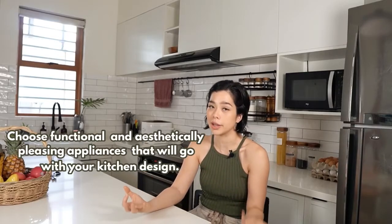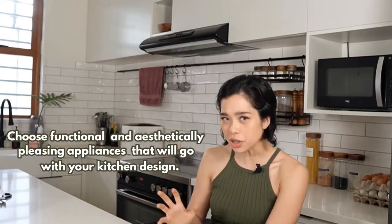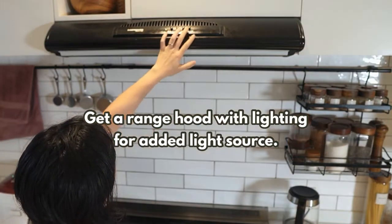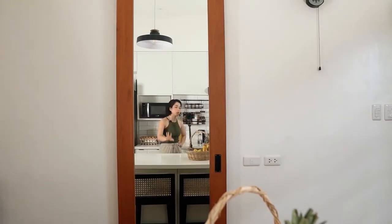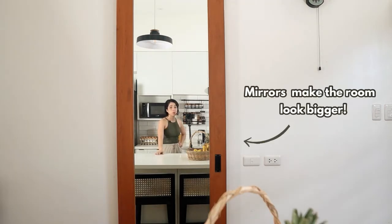Pero syempre, even if function is the main reason why we would get our appliances, it's really great to get one that functions really well but is also very aesthetically pleasing. It would be a great idea if you can get a range hood that also doubles as extra lighting. So this nice little barn type door over here, that's the door to the pantry. We had this idea to put a mirror here so that I could see myself fix up. It's also a good way to make the room seem bigger.